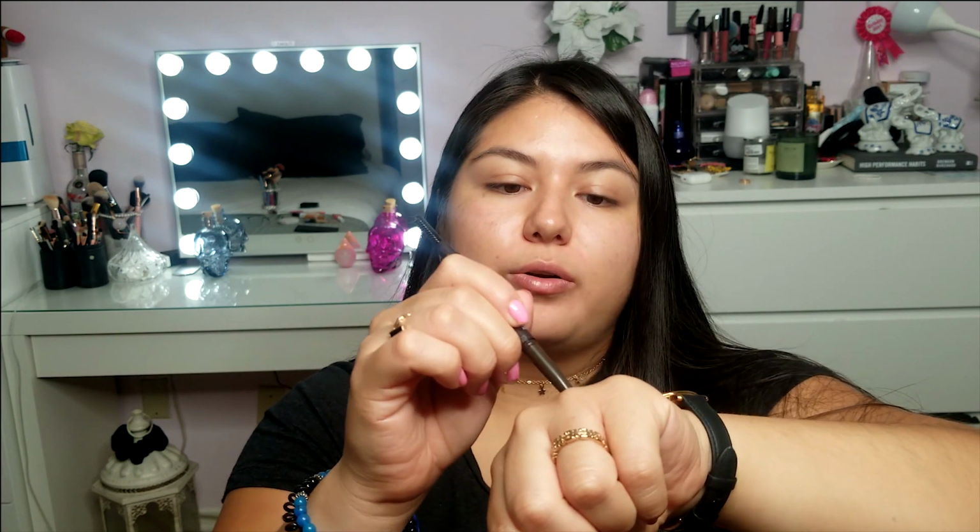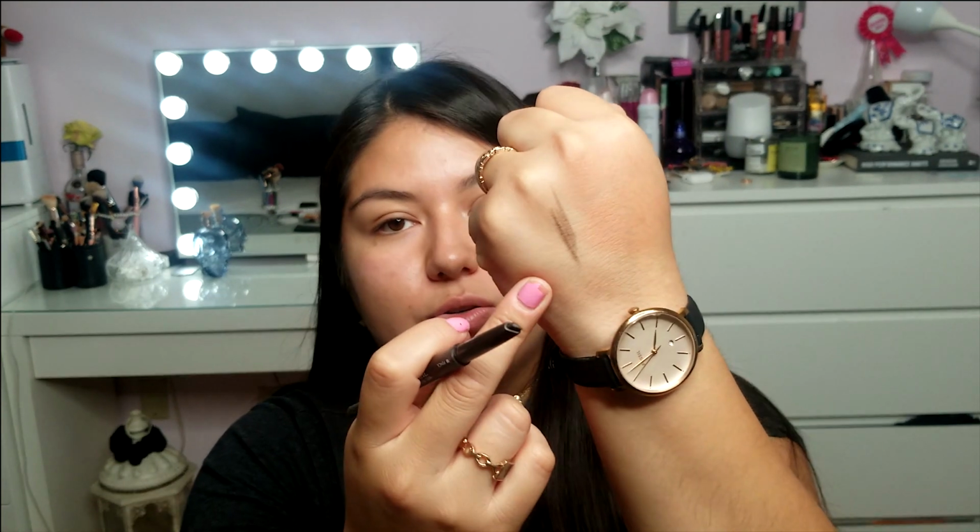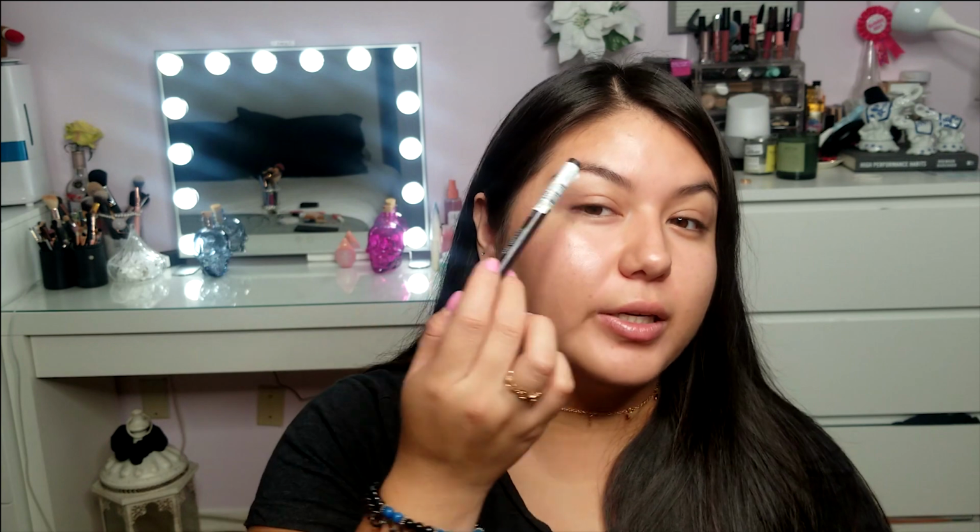It's a very nice formula because it's not super creamy, and it gives you a very natural looking brow. For me, I don't usually fill in my brows too much, but I wanted to get something to fill in any areas, especially right here, just to give my eyebrow a little more definition. This has been definitely my go-to.